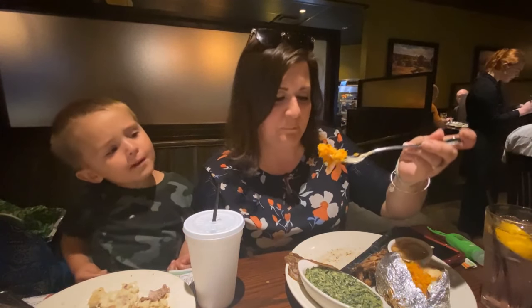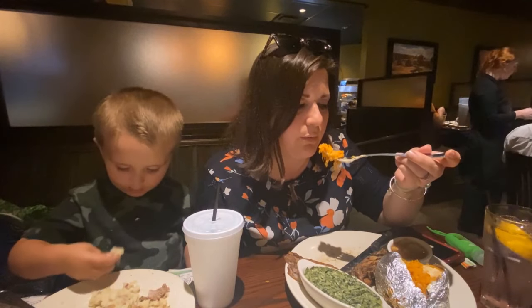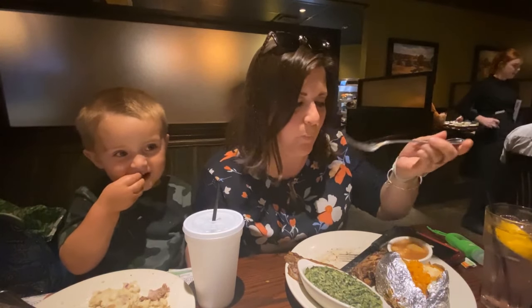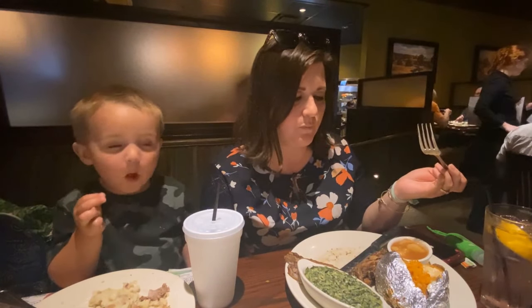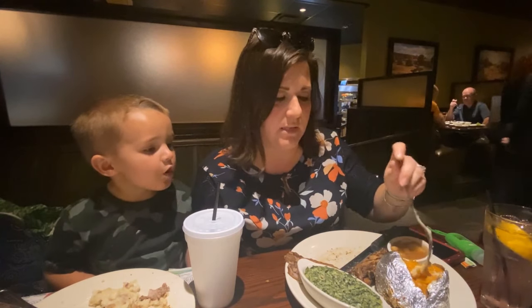So as you can see, this sweet potato is still steaming, piping hot, and it has cinnamon butter with it, so I'm about to take my first bite. It's very good. It's so tender. And that cinnamon butter is really good. I don't like super, super sweet potatoes. I like them just where you can taste the sweet potato itself. And this is really good.